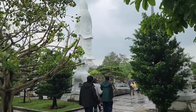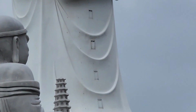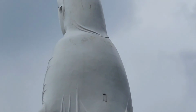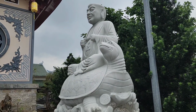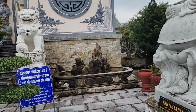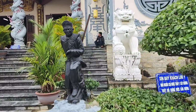Oh, look at this big statue. That thing's ginormous. They got little openings in them, like windows. Many of these statues. I wonder how they make it. Yeah, like mass produce it. There's little Dougie coming here. Got this guy riding a tortoise. That pond. There's the Monkey King here.